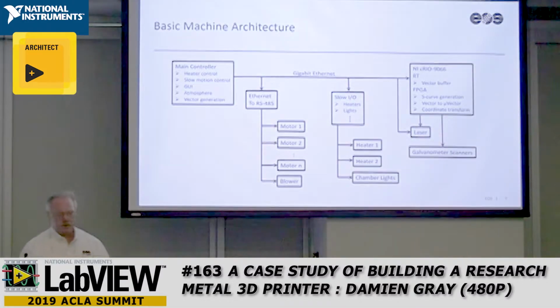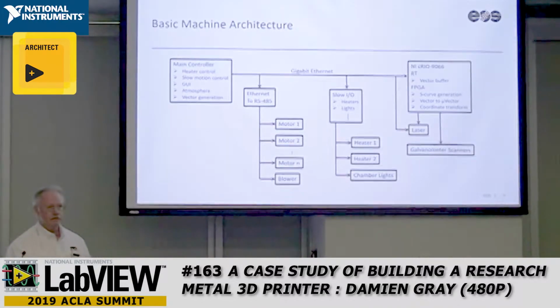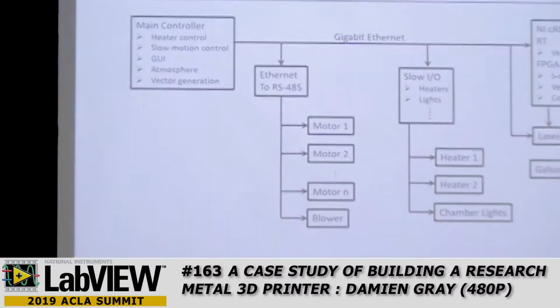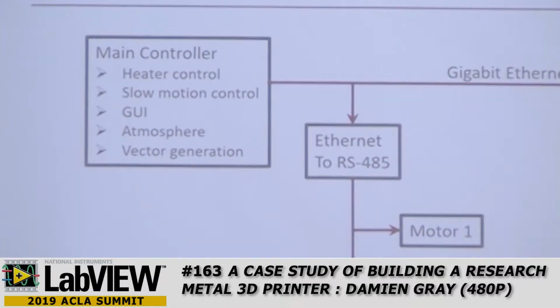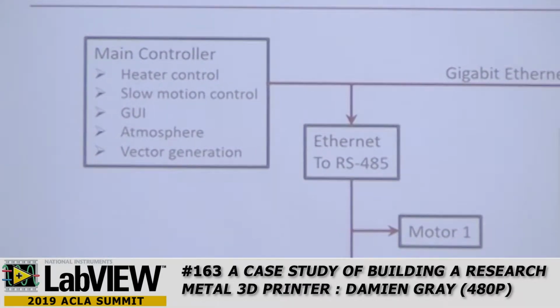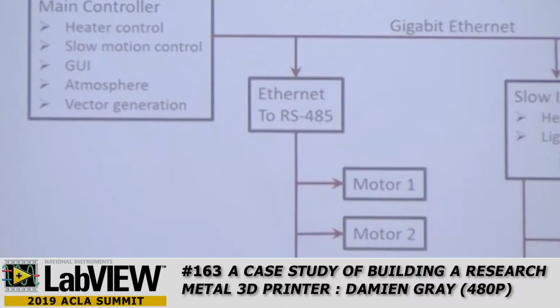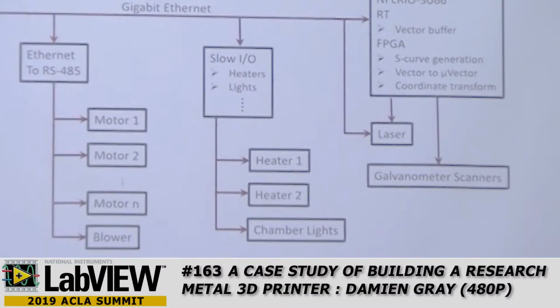Okay, so here's our basic machine architecture. The main controller you see here on the left is the PC running Windows 7 with a C# controller. It ran various and sundry heaters, slow motion control, the GUI, and the atmosphere, running blowers to keep the smoke down, and then generating all the vectors for the galvo scanners. It communicated with all the hardware and the Serial 9066 through a gigabit Ethernet.